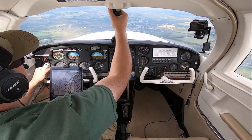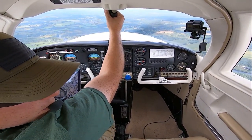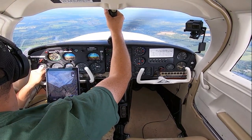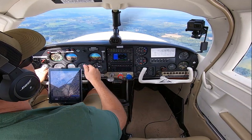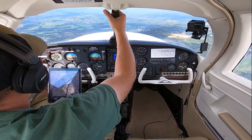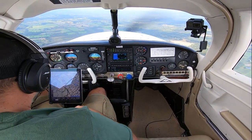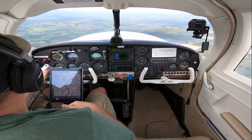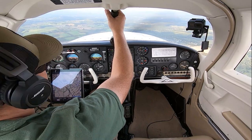And airport's in sight. A lot of people email me asking, if you lose the engine, where are you going to go? You always keep your visual, unless you're IFR obviously, and just kind of pick out where you think it might go at any given time.